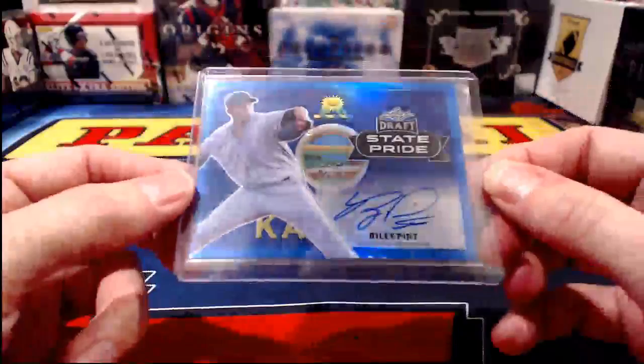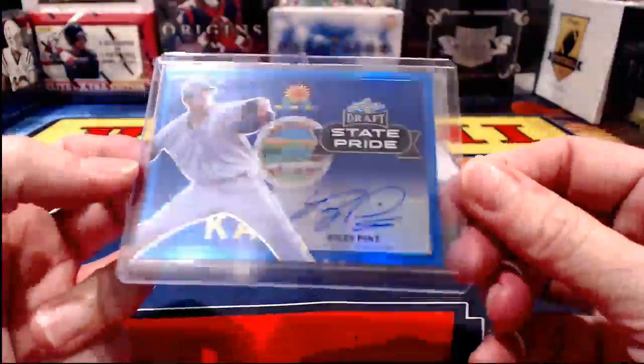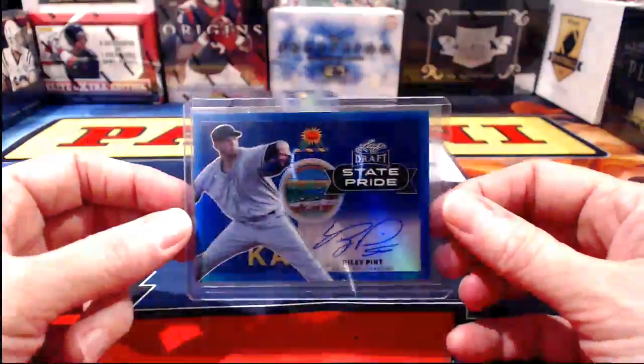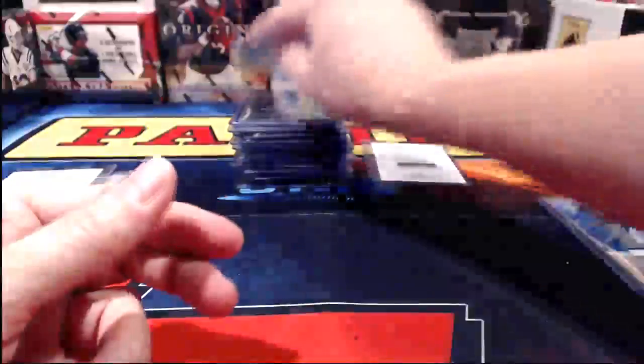Riley Pint, and that looks to have a bit of a rough edge. Can you guys see that along this bottom edge? It's chipping or bubbling up or something. I'm trying to get an angle where you can see it, but then the glare is tremendous. But all along the bottom edge of that card, there's definitely an imperfection. That is numbered to 20, and it is for the Rockies.